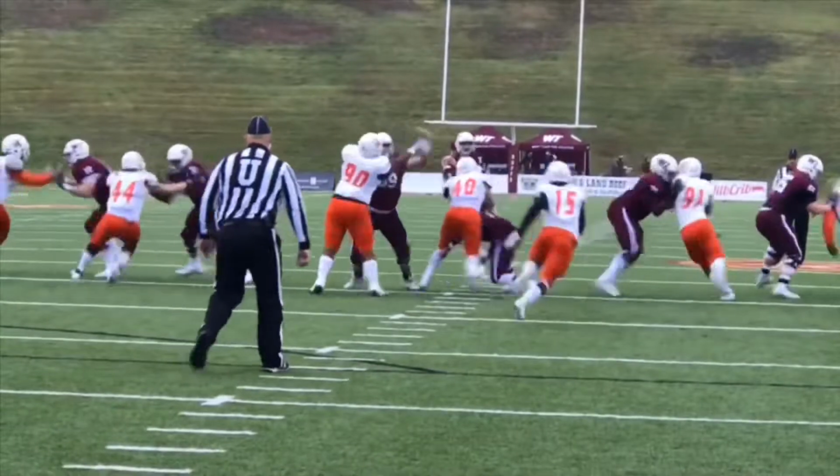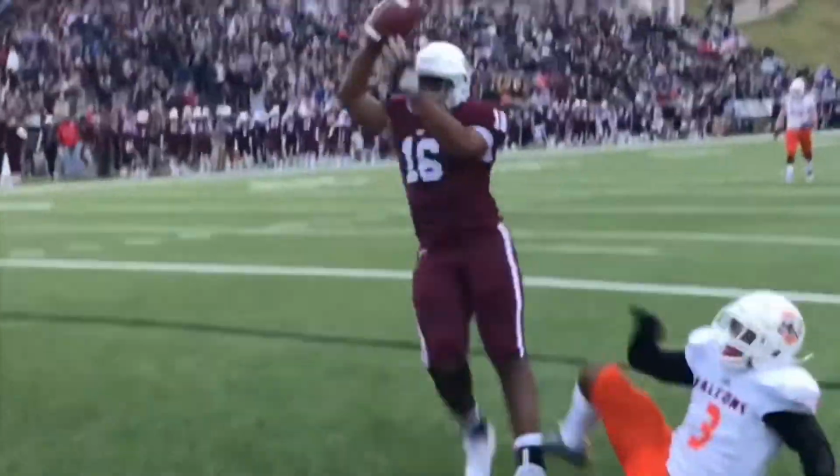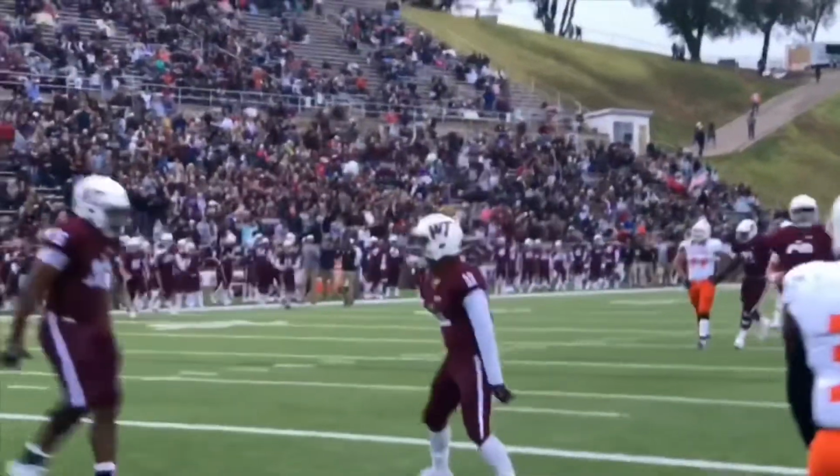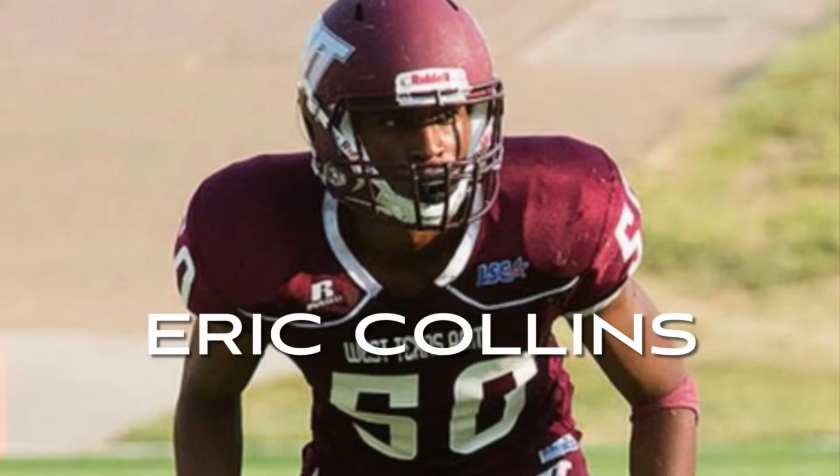Hotling looks left. There's a penalty marker that flies in. He slings the ball in the end zone, and Jordan Johnson catches it for a touchdown, depending on what the penalty is. What a catch from Jordan Johnson.